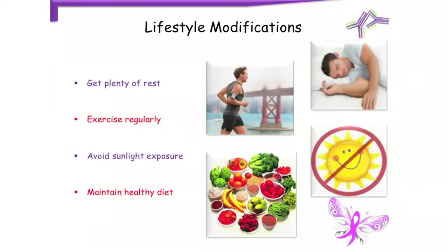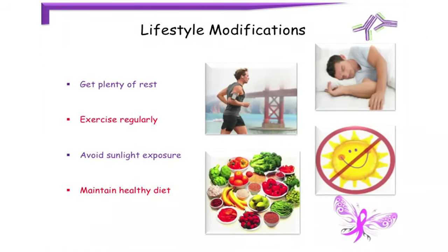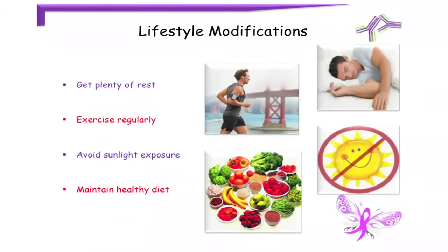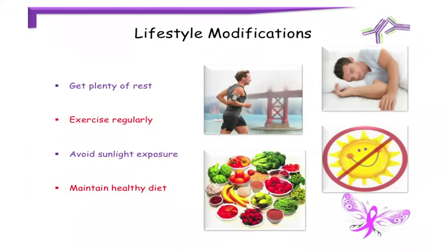It's also important that you avoid direct sun exposure. So I urge all my lupus patients to use sunscreen lotions with a sun protection factor, what we call SPF, 50 and above, and use umbrellas whenever you directly expose yourself to the sun, because sun can produce antigens in genetically predisposed patients, and especially hormonal fluctuations which are seen in women can lead to a lupus flare.